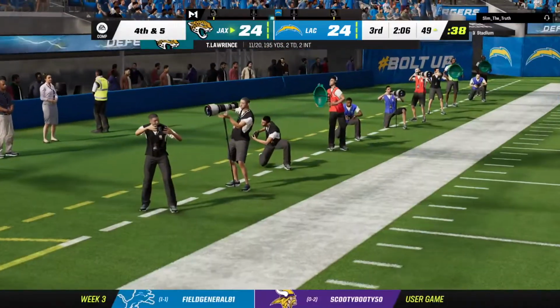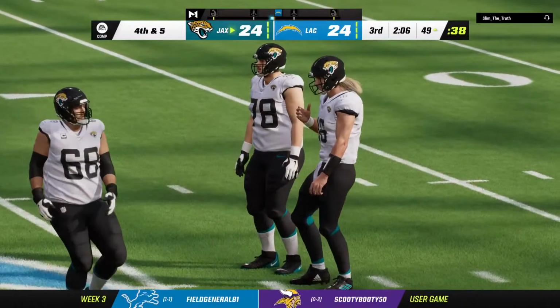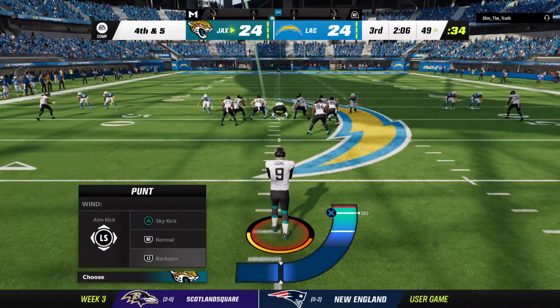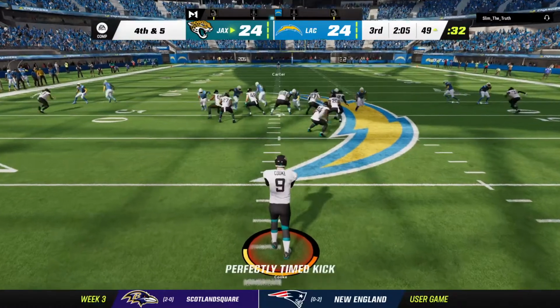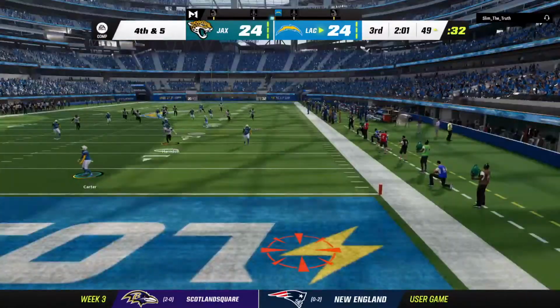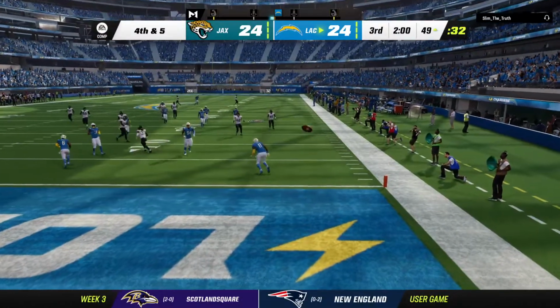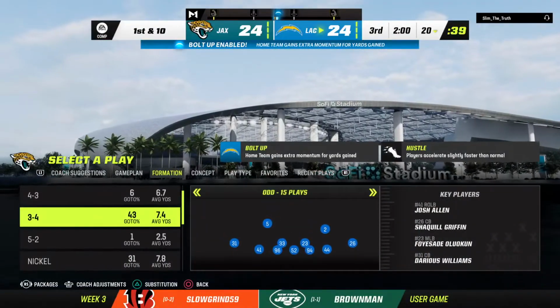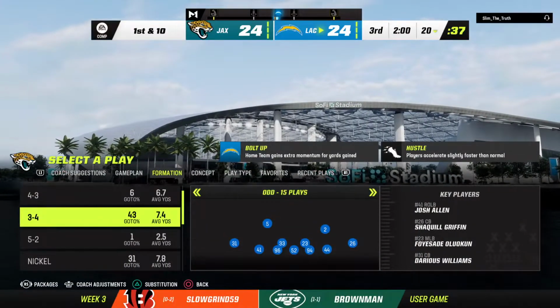How about this defense? They came up with a couple big plays in this sequence, and none better than the one right there, forcing the incompletion and bringing up 4th down. Cook now on to punt as he gets this one away. And this is going to carry well into the end zone for a touchback. At their own 20-yard line.